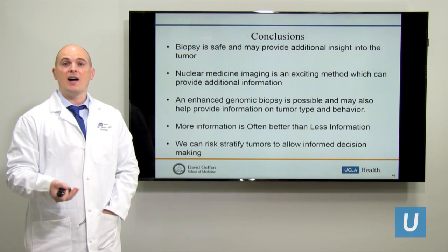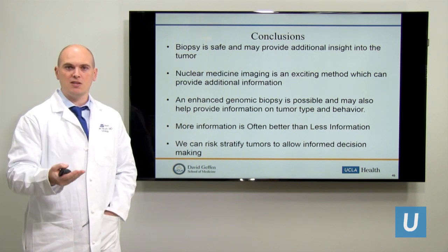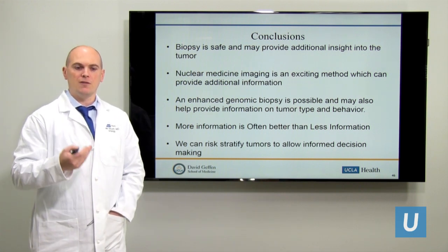Biopsy is safe. It can provide some insight. We have nuclear medicine tools that we have at UCLA, which we have this protocol we're very excited about, and it's available right now. This enhanced genomic biopsy is something I'm pushing the field forward.